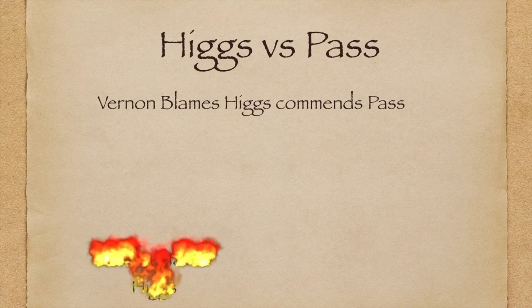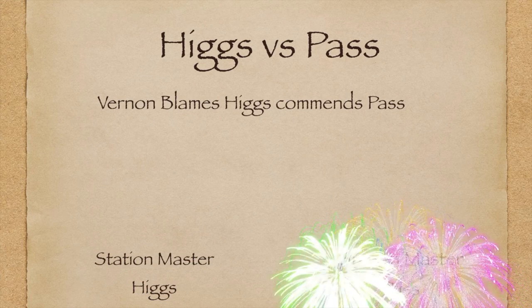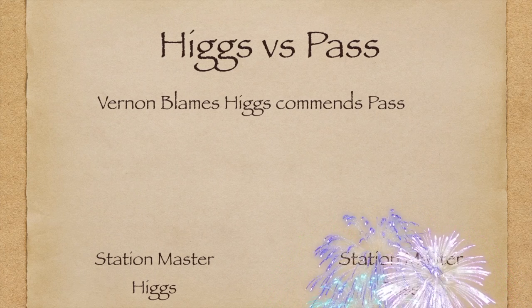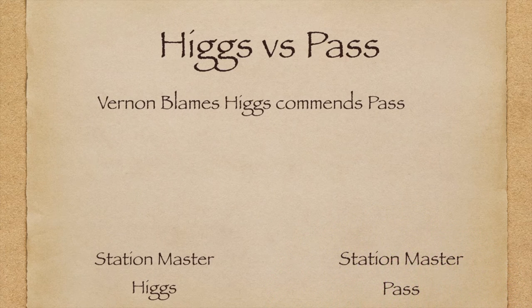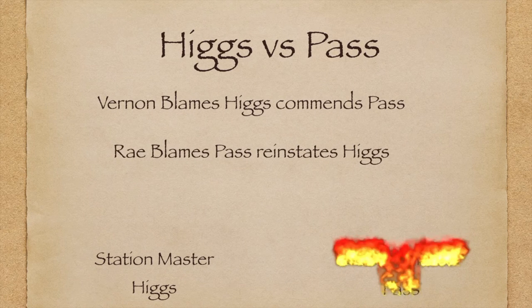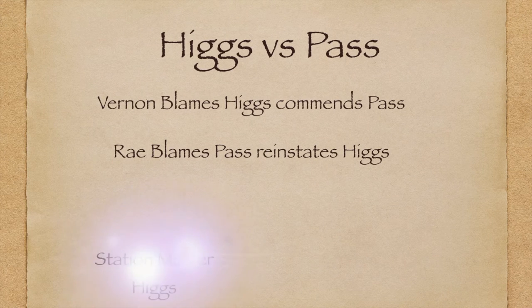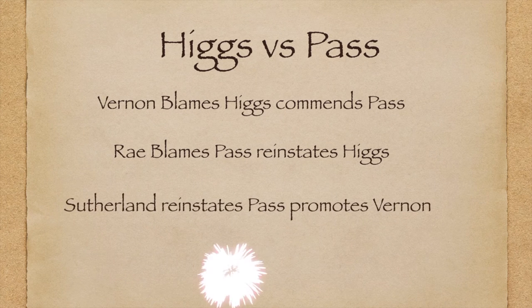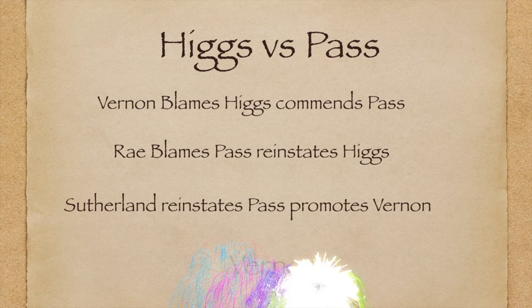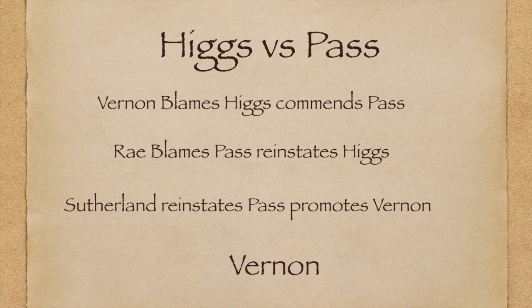Management ramifications for this were very rapid. Vernon immediately blamed Higgs and commended Pass. He suspended Higgs. However, Whitten intervened through Commissioner Ray, and he blamed Pass and reinstated Higgs. Minister Sutherland, whose power was quite in the ascendancy in December, reinstated Pass, promoted Vernon, and demoted Whitten.